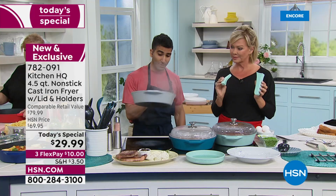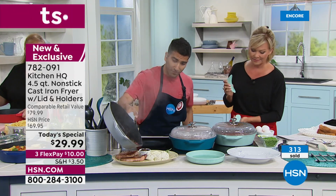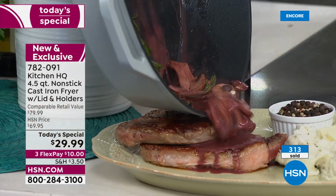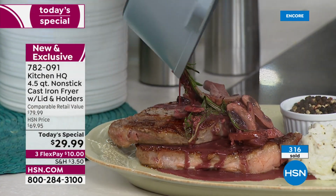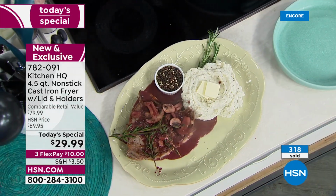There's my red wine sauce, by the way. I pick it up with the silicone handle, no worries. And there's a spout for that beautiful red wine sauce right on top of that steak. Oh my gosh. That smell. That's what I'm talking about. The smell.